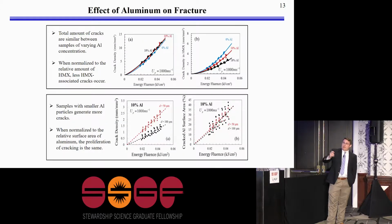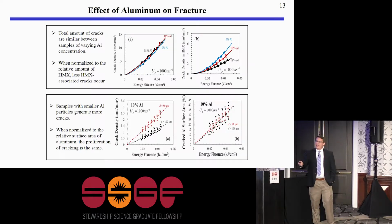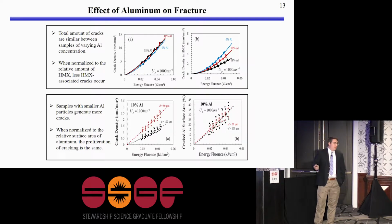This is just a little bit more of an analysis of this, if you will. So you've got 0, 10, 18%. We're seeing that basically, as you hit this, no matter how much aluminum you have, you have the same number of cracks. There's a certain crack density you're achieving. But when you normalize it to the amount of aluminum, you see that even though they have the same number of cracks, they tend to follow the outlines of the aluminum.